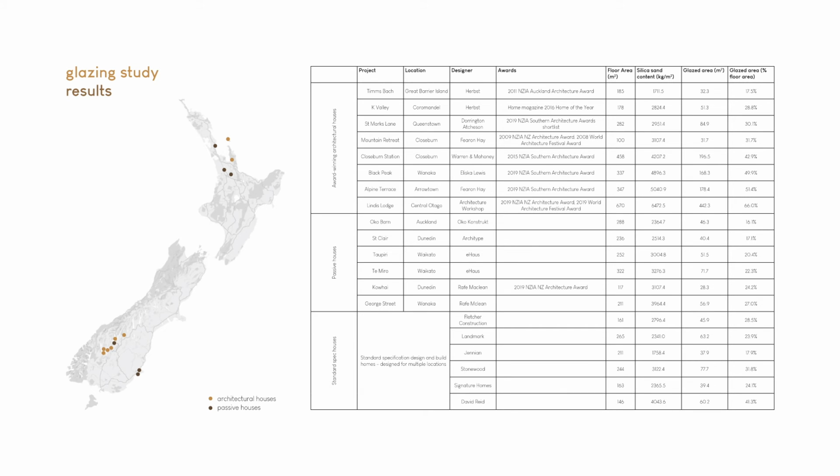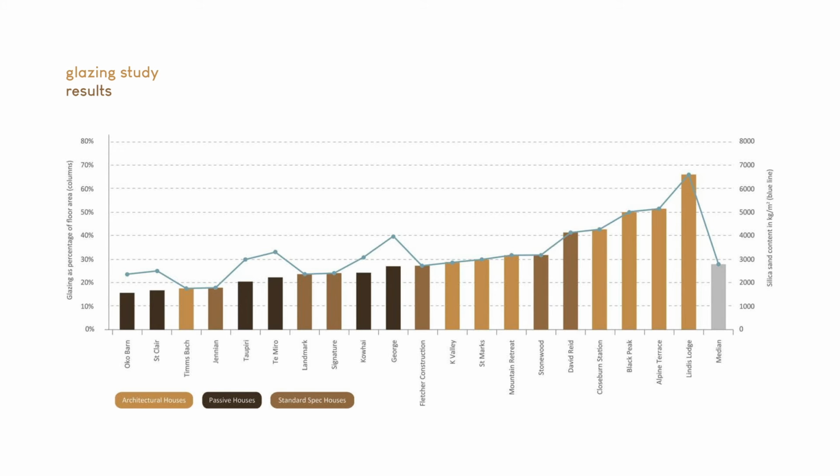And then we multiplied the sand weight by 1.53, which is the factor to find the volume of sand from its weight. Because the case studies all had quite different floor areas, we represented the sand content per square metre in one column, and then also the total glazed area of the building as a percentage of its total floor area in the last column. So here you can see both those values represented, the glazing as a percentage of the floor area in the column graph, and the silica sand content per square metre in the blue line, which shows the impact triple glazing has on the sand content.